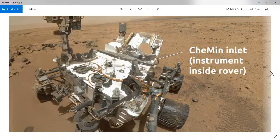Now, the Chemical and Mineralogy Instrument, or CheMin, for example, is designed to perform a chemical analysis of powdered rock to determine the types and amounts of materials that are present. But it also serves a purpose at the Getty Conservation Institute. It can date and evaluate works of art without causing them physical damage.